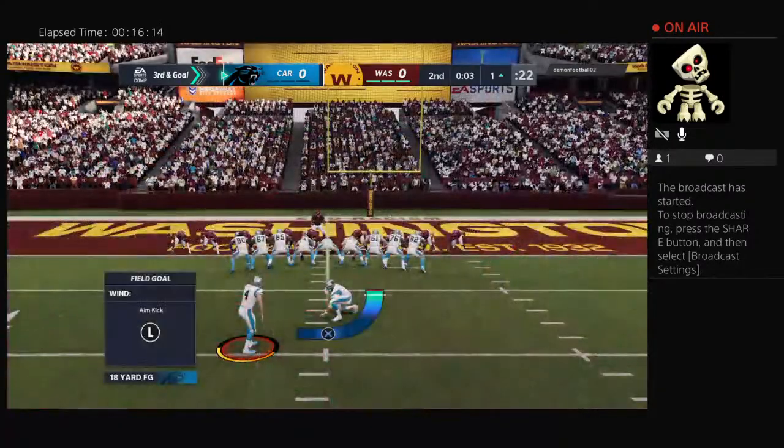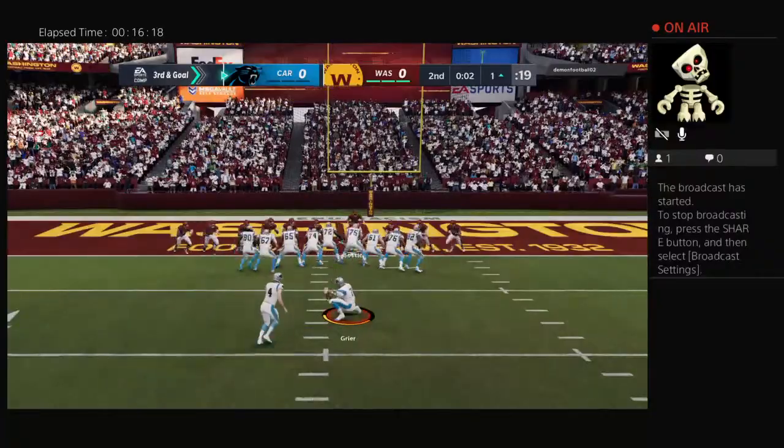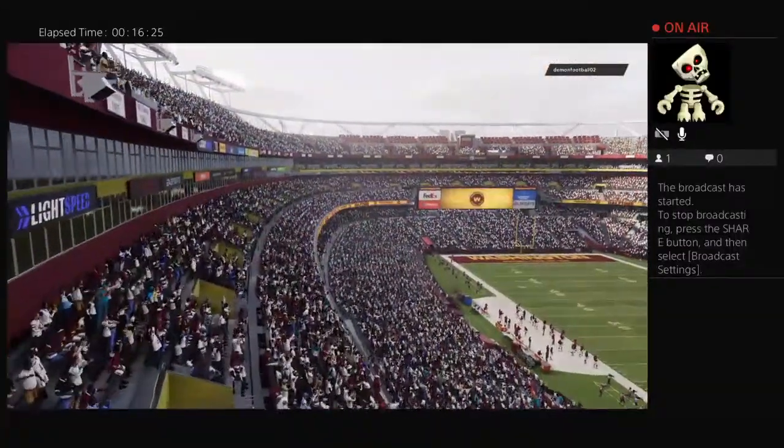So 3 seconds remain in the half as the field goal unit comes on to see about getting 3 points. From the left hash, he'll have to cut this at a tight angle. And his kick here is good. Makes the score. First half in the books.